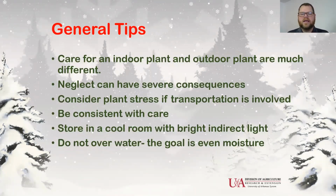And do not overwater. That is the most common problem that we see, people overwatering plants. Basically, what you want to do is let it dry out between waterings. You want to water thoroughly. Make sure that it runs out the bottom of the plant, so set it in a sink or a bathtub or whatever. Water it thoroughly, and let it drain before you put it back in its display location.